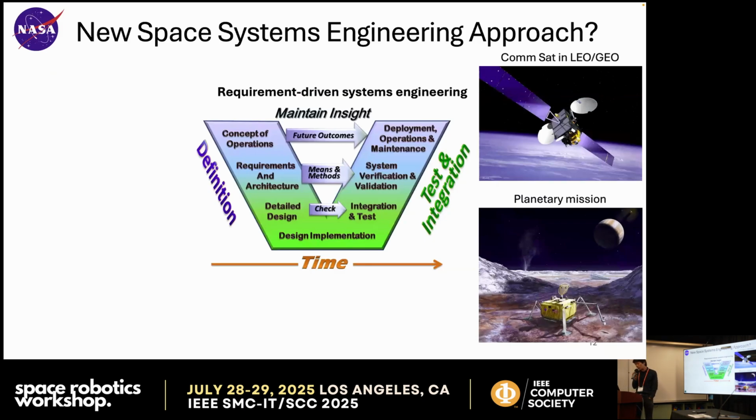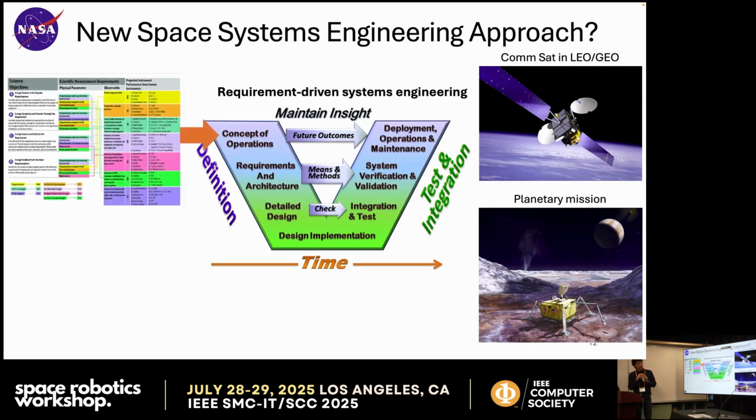This is not just a technical question. I argue that it's also a systems engineering question, because we are all familiar with this V model for space systems engineering, which is applied to any space mission from COMSAT in LEO to planetary missions, right? In the case of science missions, we have the STM, the science traceability matrix, which defines all the observations that we have to make.